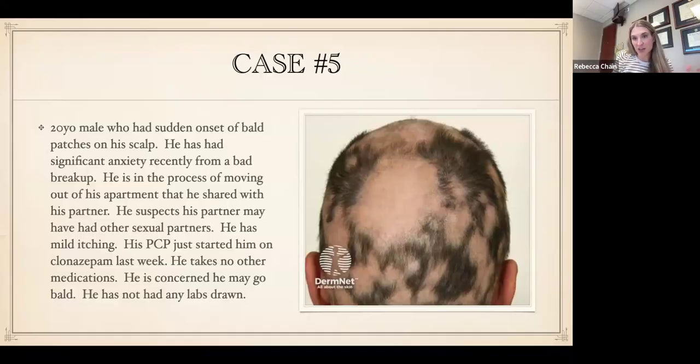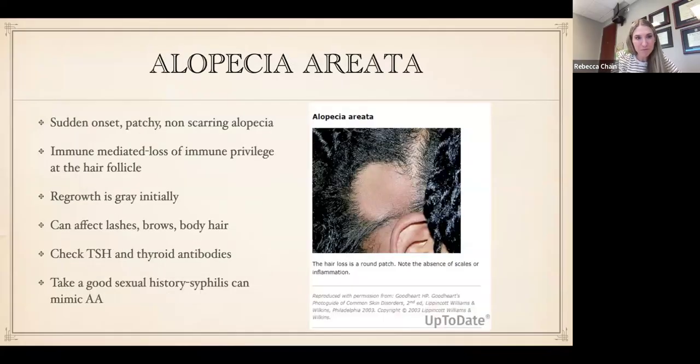Same thing, we have a little more information on this guy, right? But you're going to get up there and look at his scalp and see what you see. One thing I would absolutely be thinking if I saw this hair is to get a syphilis test done on him. Don't ever forget about syphilis. I see syphilis not infrequently, and it causes patchy hair loss. In someone who has a partner who may have had other partners, it's really important to take a sexual history and find out what's going on, because you will see syphilis and you will see it present like this.